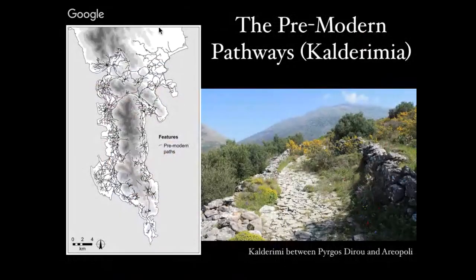All right, so moving from Mani in general to access and movement, one of the things integral to our project is the pre-modern pathways and path networks of Mani. This is also something Becky did throughout her doctoral research, documenting and mapping pre-modern paths throughout the peninsula. And this is going to be very important for our GIS methodology when it comes to the cartography project. What you're looking at here is a calderemi, plural calderemia, and these are formalized stone paths that would have been used to make your way throughout the peninsula.